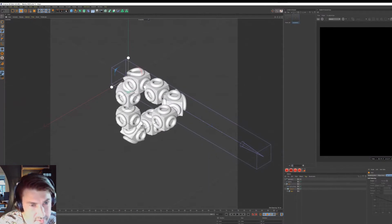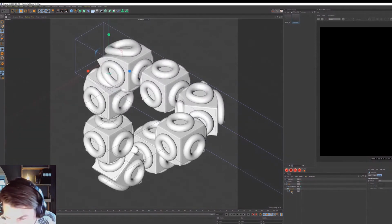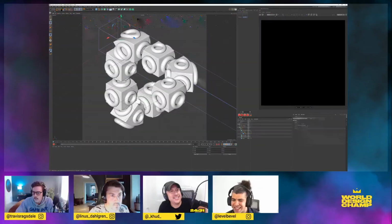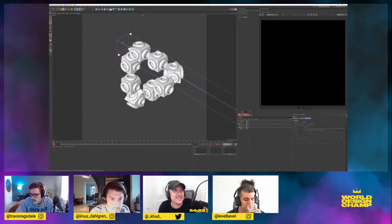Nice. So I don't actually know where Linus is going with this. I don't either. Some sort of toy, or some optical illusion. I think he's holding it close to the vest. MMSLF says, "Where's Linus going with this?" Yeah, we have no idea either. He's not going to tell us that. It definitely looks like it has some interesting geometry.